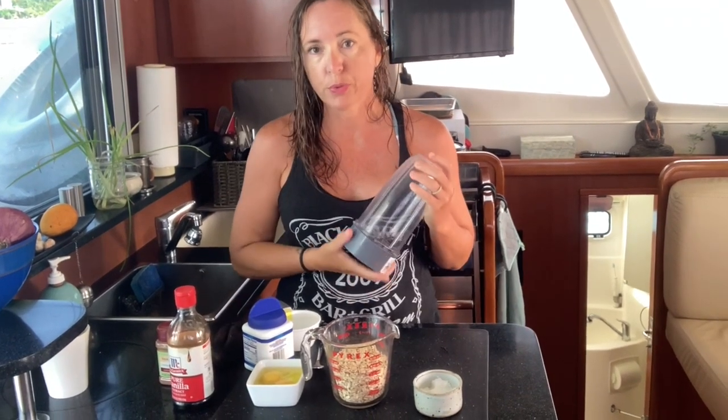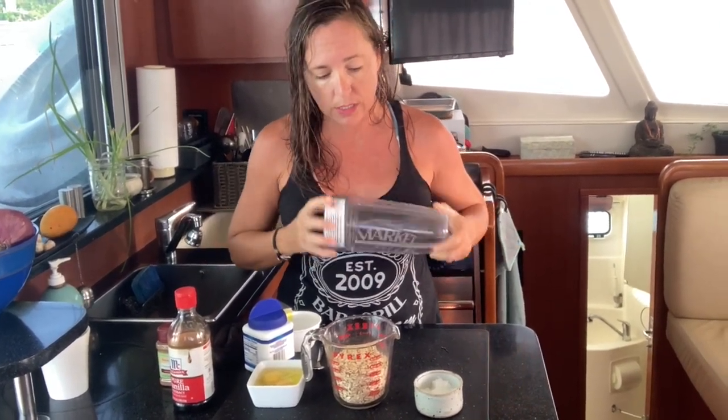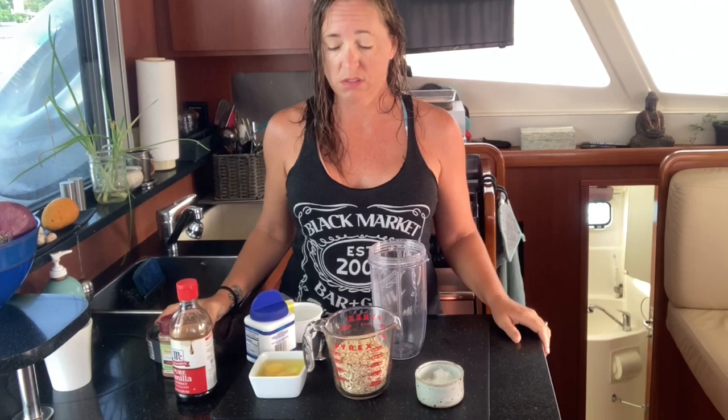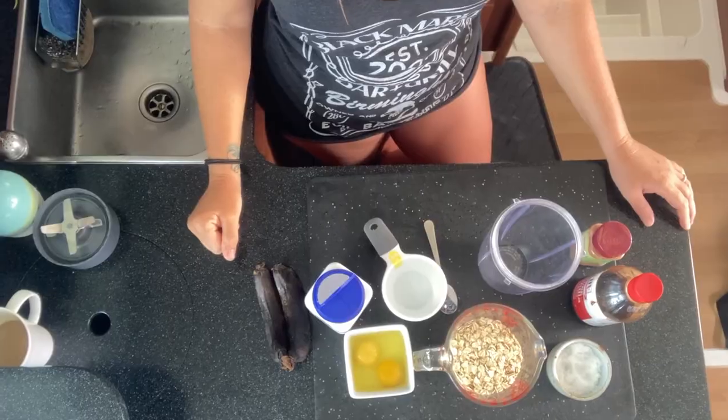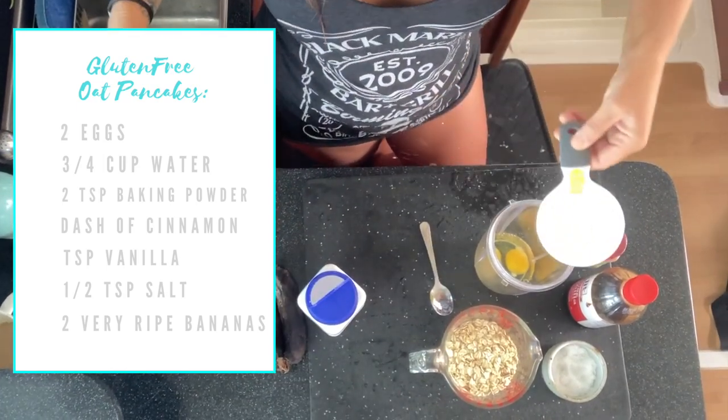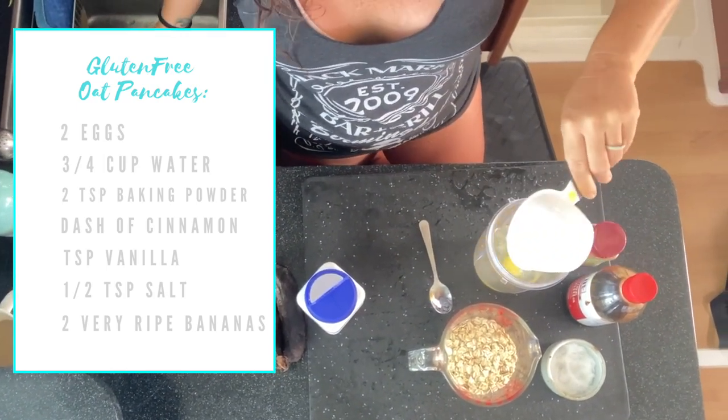Okay, so today I'm going to make up some gluten-free pancakes. And they go straight in the blender, and it is super easy. It is oats, eggs, baking powder, cinnamon, vanilla, salt, bananas. That's pretty much it. Some water. Here we go. Three-quarters. Ooh! It's on a boat. It happens.